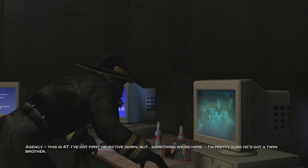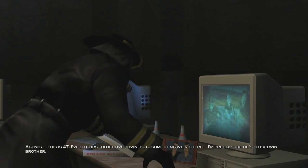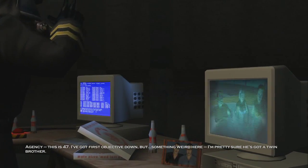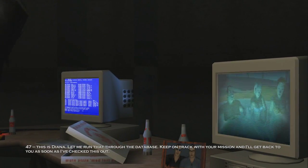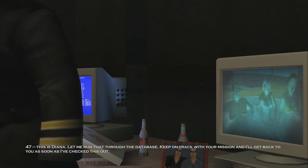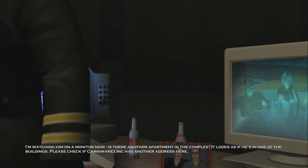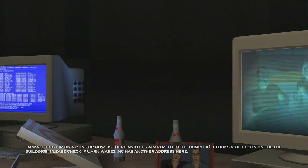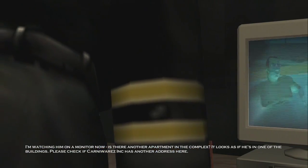Agency, this is 47. I've got first objective down, but something weird here. I'm pretty sure he's got a twin brother. 47, this is Diana. Let me run that through the database. Keep on track with your mission and I'll get back to you as soon as I check this out. I'm watching him on a monitor now. Is there another apartment in the complex? It looks as if he's in one of the buildings. Please check if Kariwares has another address here.